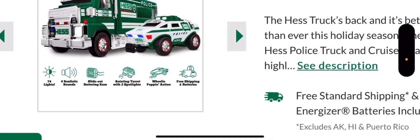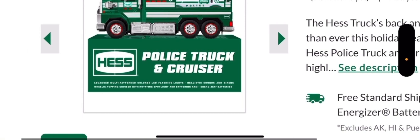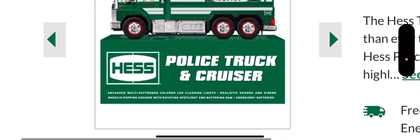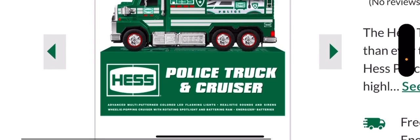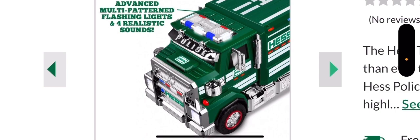So let's take a look at some of the pictures here of the truck. Oh, there's the box art. Oh, it's a 6x6. Yeah, so now it makes a difference apart from the ambulance, because this guy's a 6x6. Advanced multi-pattern flashlights and 4x6 sounds. And there's one of the flash patterns. So yeah, we're definitely going to get some flash patterns for the top light bar.